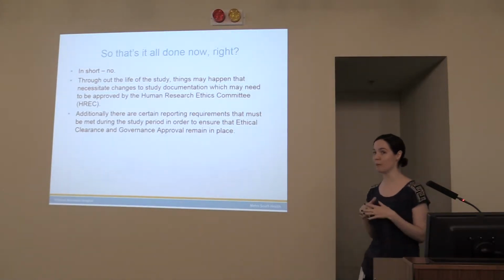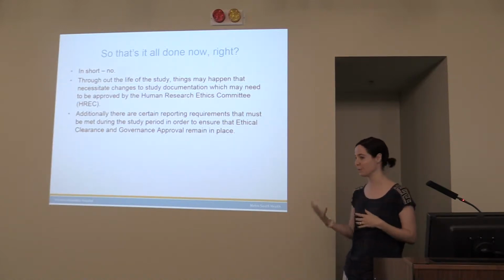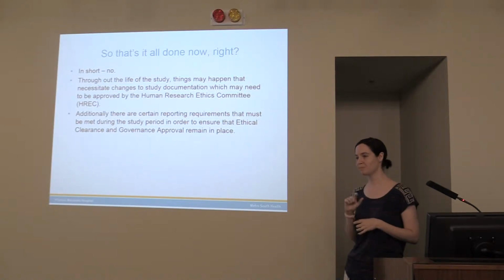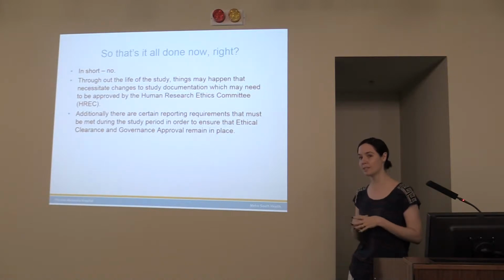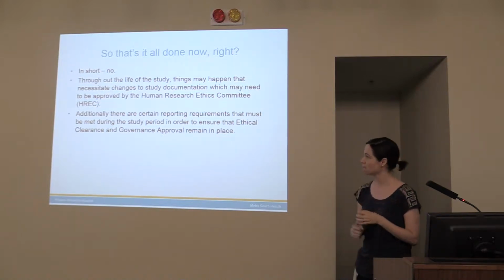What I'm going to talk about today is throughout the life of your study, whether that be a really short, couple month study versus the really long clinical trials that can go for many years. There's lots of different steps along the way where you still need to have contact with the ethics and the governance office in order to maintain your approval within the guidelines set up by the NHMRC.